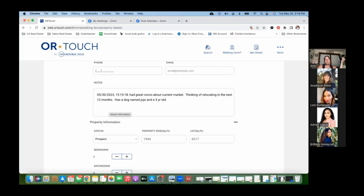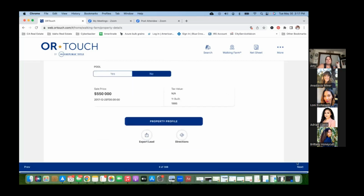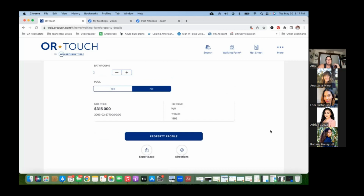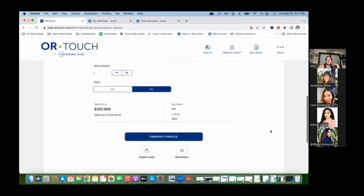Or you can say, oh, how cute is JoJo today? She's got a little sweater on. Whatever it is, you can make those notes so you have them. You can scroll down here, and it'll take you to the next property if we hit the next button. Right, so now we've gone to the next one and you can just scroll through those.